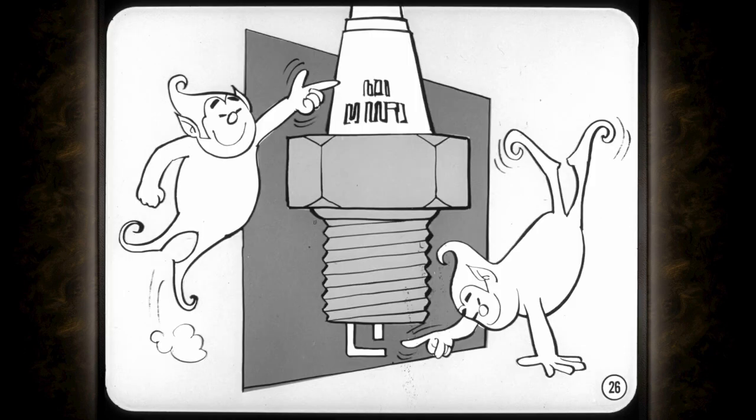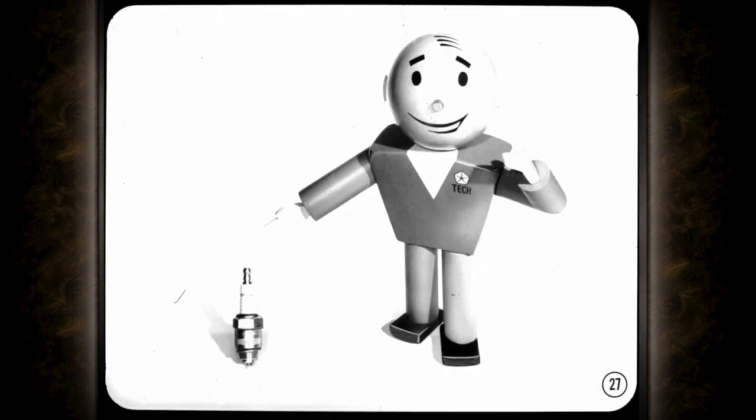How about the plugs? I was just coming to that. On performance cars, we check the plugs to make sure they're the right type and heat range. Check the gap and adjust if necessary. And when you're installing the plugs, make sure the gasket, if required, is seated properly. And always torque the plugs to the correct specs. This eliminates the possibility of cracking the insulator.